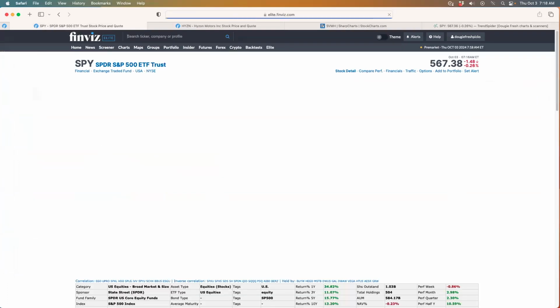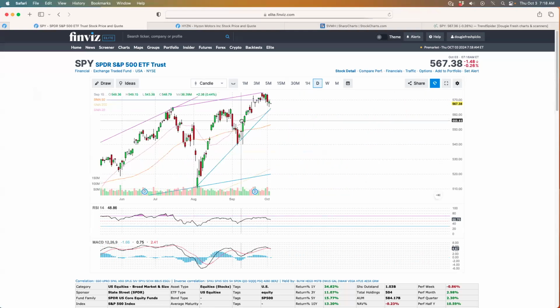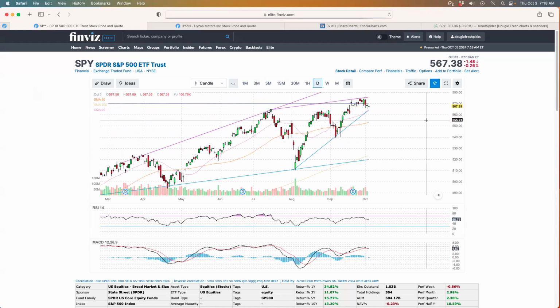Let me look at what FinViz is telling us. It is down $1.48 at 567.38. And yeah, it's setting up super bullish. And like I was saying, that 564, remember what I said the other day? It would be good for it to come down to that 564. Well, it's making its way down there, because it was at 568 yesterday, and now it's at 567. So let's see it come down. And like I said, we'll watch it pull back, and then boom, we'll catch them all coming up.